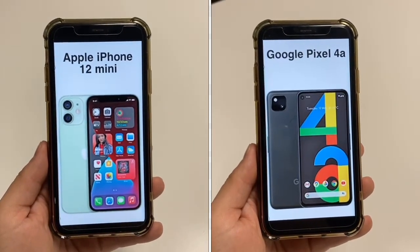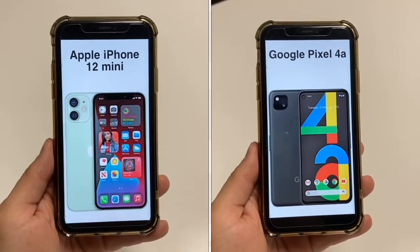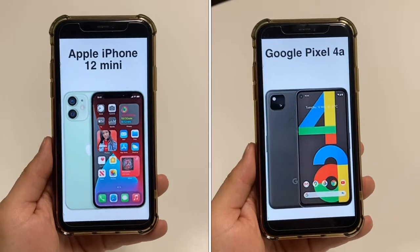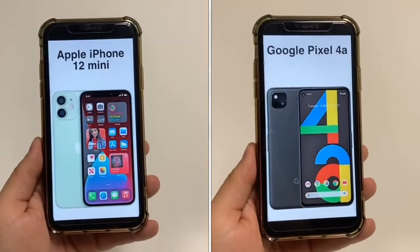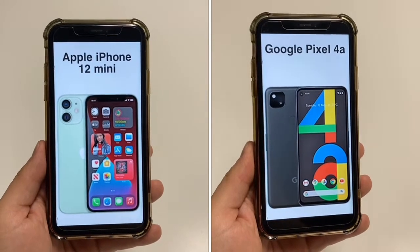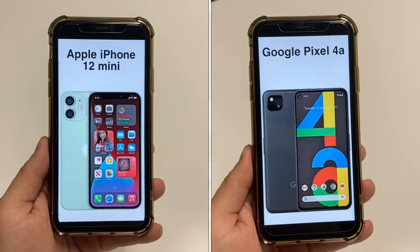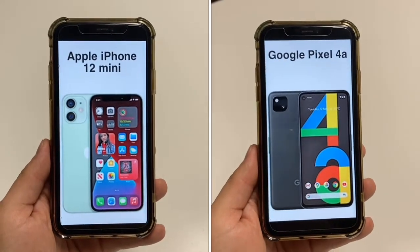The iPhone 12 mini is very light at 4.76 ounces, while the Pixel 4a is also very light at 5.04 ounces. Build quality for the 12 mini is glass front, glass back, aluminum frame. Pixel 4a, glass front, plastic back, plastic frame. So more premium is the iPhone 12 mini.